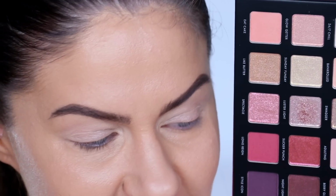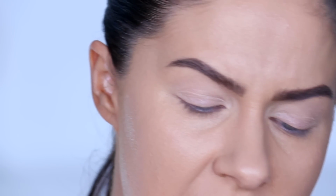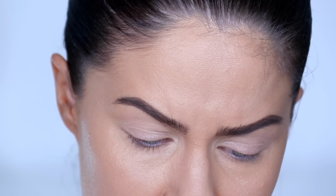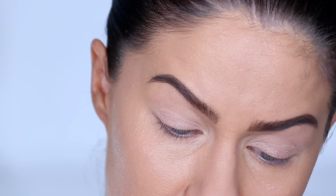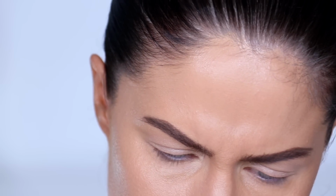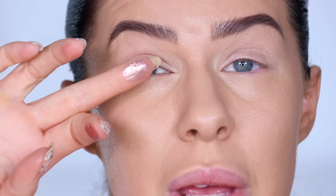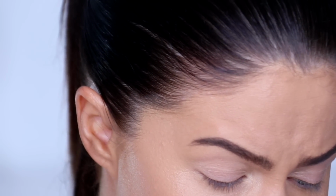So yeah, we might have a little bit of a play with both of these palettes. Both of them look really pretty. And the shimmers in this one actually look seriously divine. I was swatching them and oh gosh, they're very soft in texture though. They look very, very pigmented, especially that pink there. Oh my God. Yeah, we'll have a little bit of play with both of these and we'll see what we think.